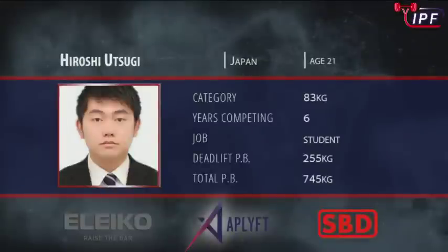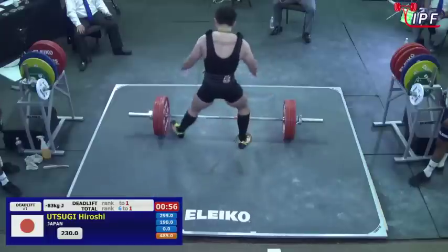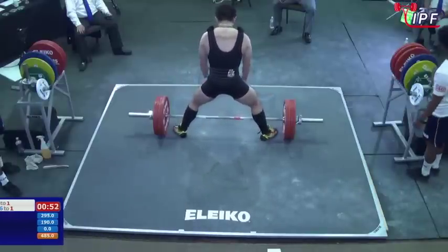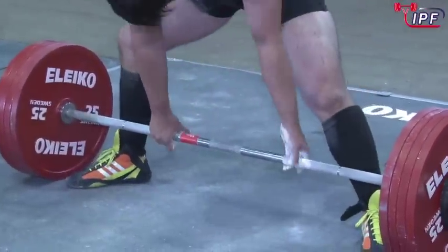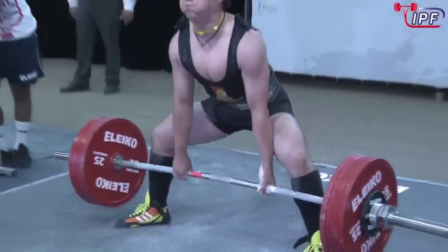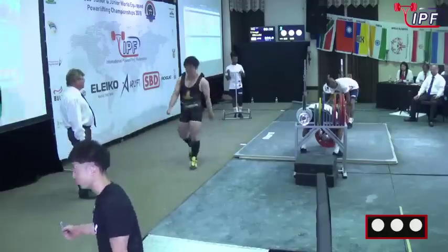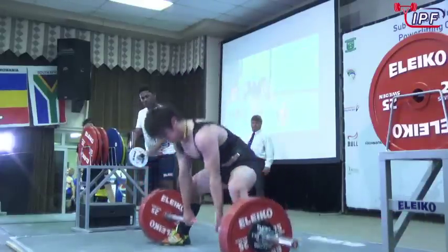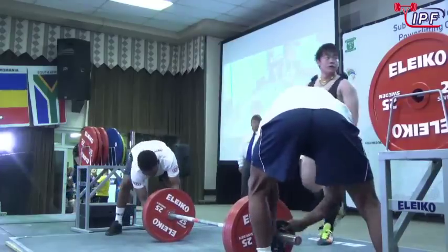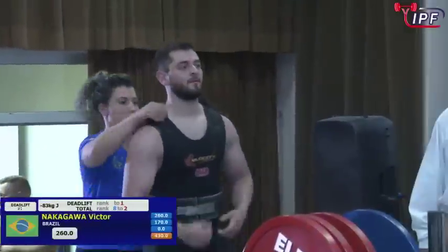So Hiroshi Itsugu from Japan, 230 kilograms. And handles that well. Victor Nakagawa from Brazil looking for 260, and these deadlifts are just getting bigger and bigger. His deadlift PB is 280.5, so that means that I guess he is national record holder.